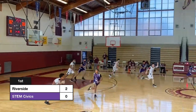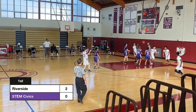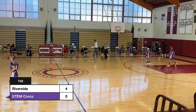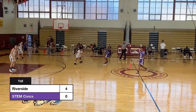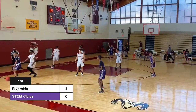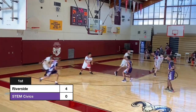Another missed shot attempt by STEM. Riverside pushing the ball up the floor. Ball in number 22's hands. And another made basket. Nice screen, but the pass doesn't go to the intended person. However, STEM stays with the ball, but forced out by Riverside, so it'll be white ball going down.